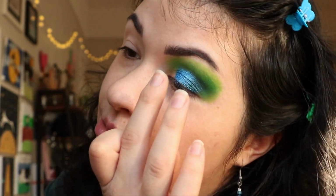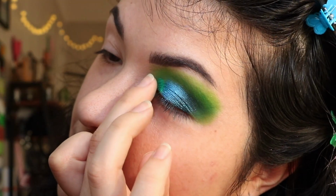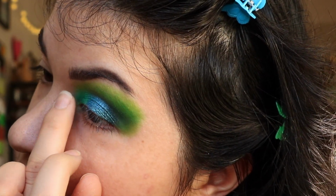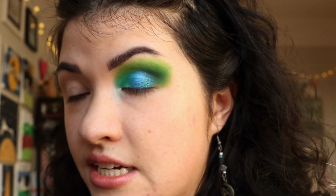Okay, so now going in with Mykonos. Try to bring it into the inner corner a little bit, overlap that other shade so that they look seamless together. Wow, I know Beaute Bean says she liked these palettes for the mattes, but the shimmers are something else too. These shimmers are so smooth.